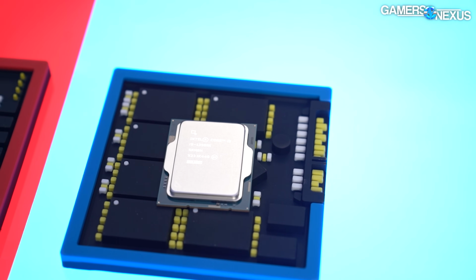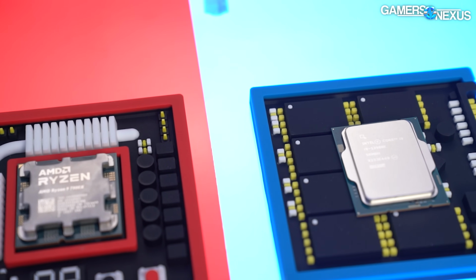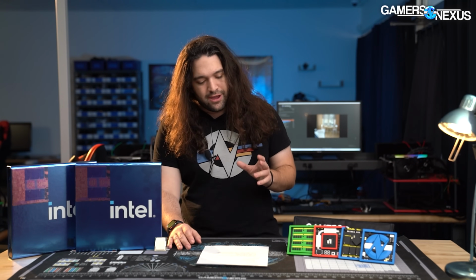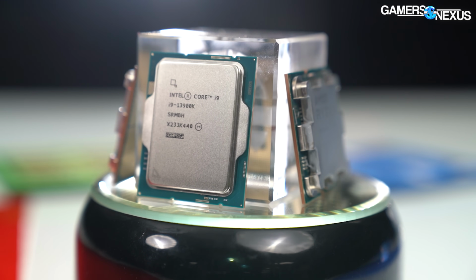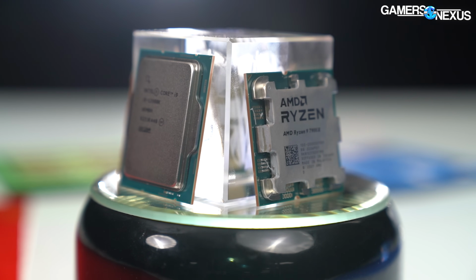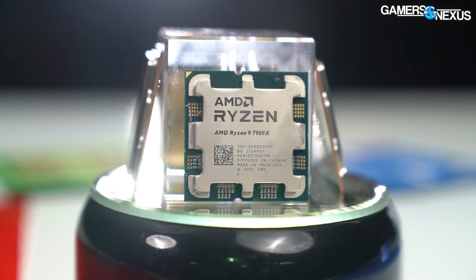How that ends up in the results though, so just to quickly recap, in CSGO and gaming, we saw the 7950X was 4% faster than the 13900K. The 13900K was 12% faster than the 12900K, but CSGO wasn't particularly representative of the rest of the games we looked at. For other ones, in Final Fantasy XIV, the 13900K was 16% faster than the 12900K, and it was 24% faster than the 7700X, which is about the same as the 7950X in that one. In Rainbow Six, the 13900K was 3% faster than the 12900K, likely a bottleneck here. And then in Tomb Raider, the 13900K and the 7950X were almost tied.